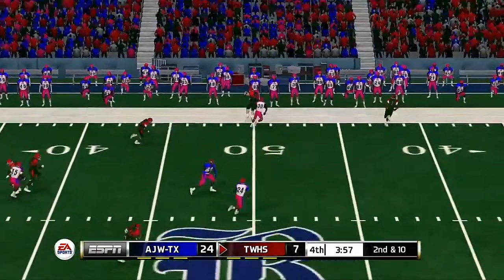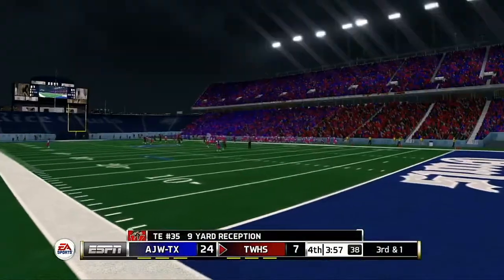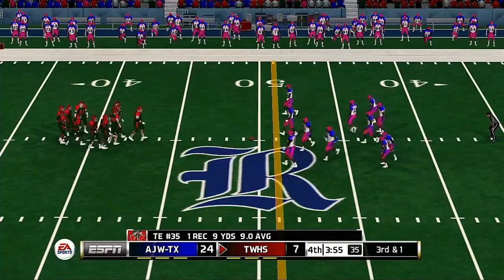Motion. Steps out of bounds around the 50-yard line. Short yardage situation here. It's third and one.